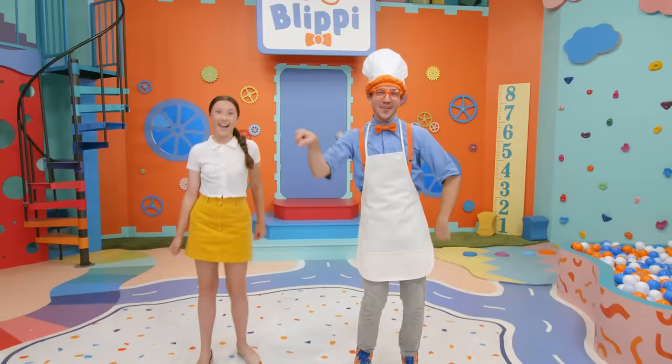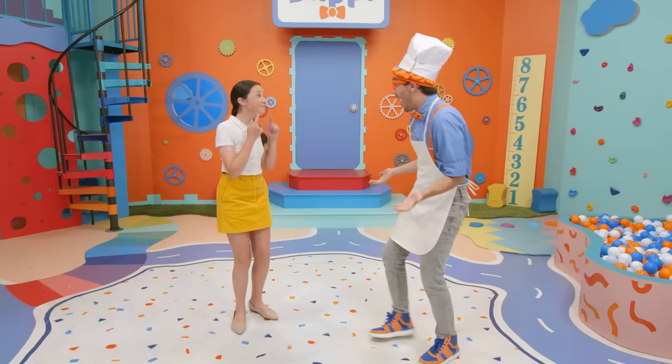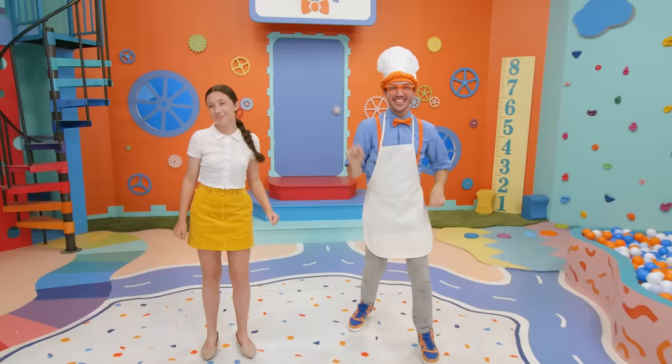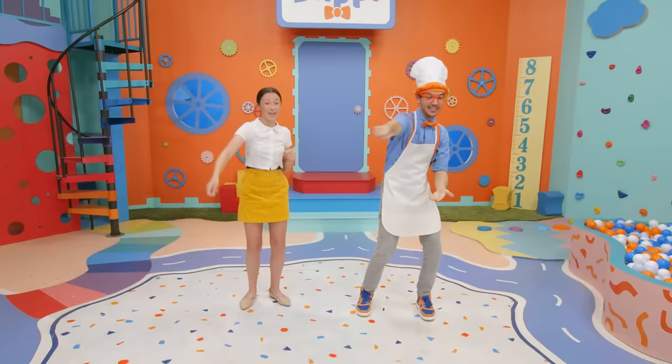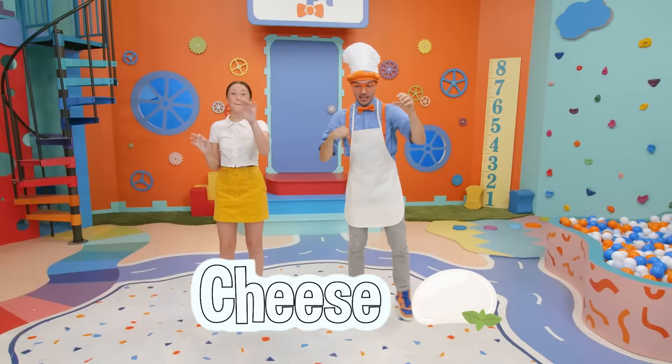Step into my kitchen for a very tasty treat. With saucy sauce and cheesy cheese, these flavors can't be beat. Your mouth will start to water when you see what we can make. A little piece of Italy, the most delicious bake. Grab some dough, roll that dough, and toss it in the air. Then take a scoop of saucy sauce and spread it everywhere. Don't forget your toppings, extra cheese sure sounds nice. Open wide and take a bite of a warm, delicious slice.